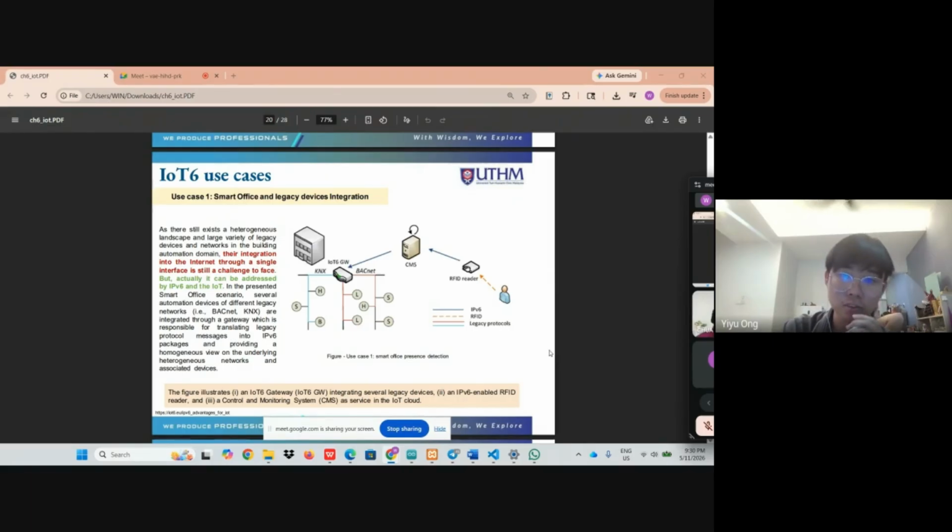For our IoT group assignment, we need to present a comprehensive use case analysis based on chapter 6 of our syllabus regarding IPv6 technologies. To keep our report highly focused, I'm proposing we analyze just the very first scenario from the IoT6 European Research Project, the smart office and the legacy device integration. We need to explain how IPv6 bridges the gap between old hardware and the modern internet.